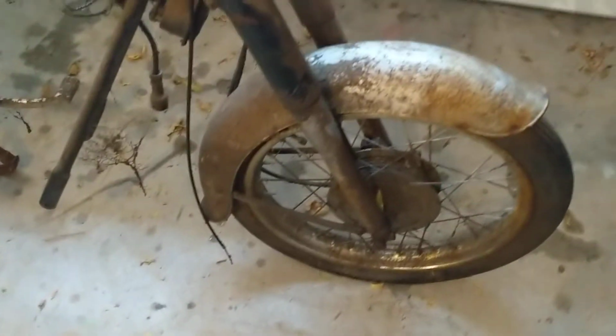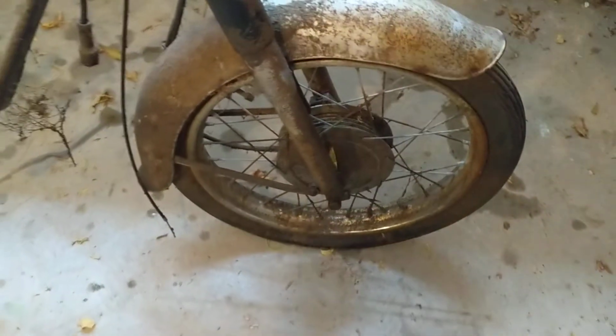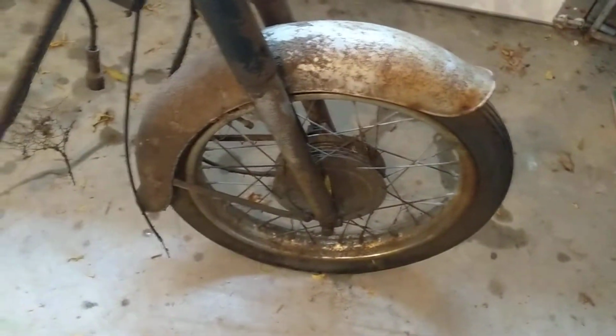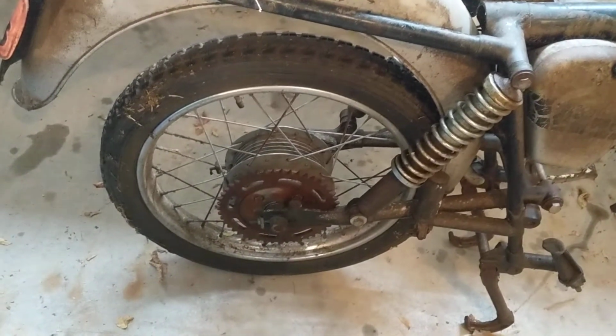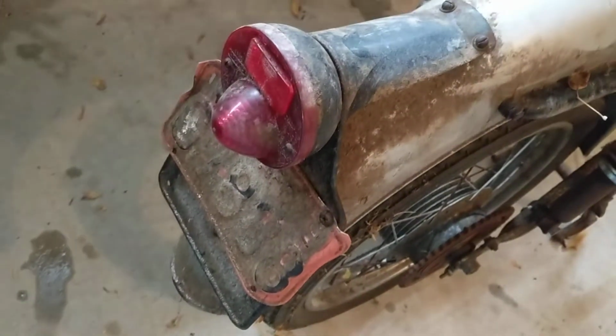obviously throttle cable hooked up. I'm sure they took that with the carb. It does have both the front and the rear fenders, so that's good. The wheels, you can see there's a fair amount of rust there, so probably use them for the hubs. I don't know how good the rims themselves are. So you might be able to have someone relace those hubs onto new rims or potentially clean those up or paint them or something. The tail light is intact.